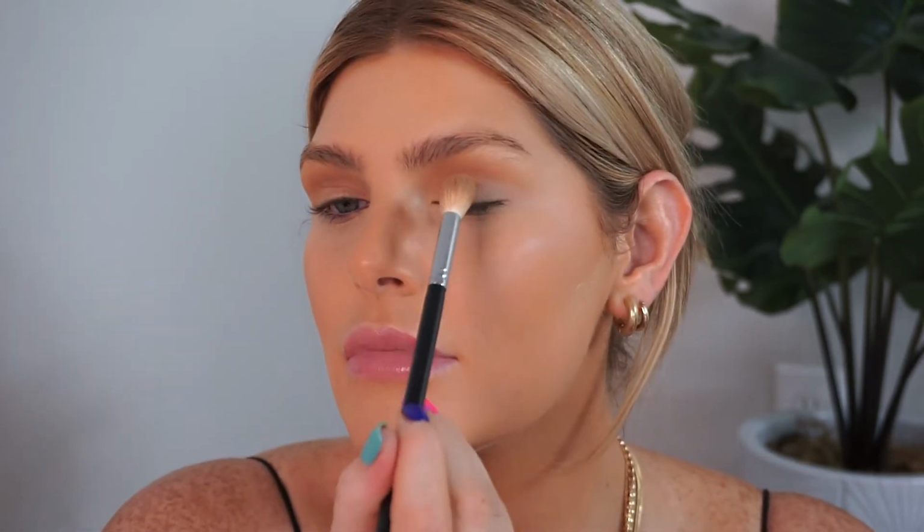Oh, also I added a little more because I felt like it was not as sharp as I wanted it to be. So I did. I don't want you to think that's a harsh line. I know it's there, girl.